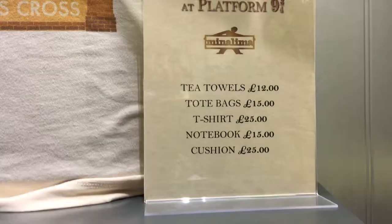If you're looking for any products that are specific to this store in London King's Cross, then we have these lovely products right here. We've got a t-shirt, tote bag, and a cushion.